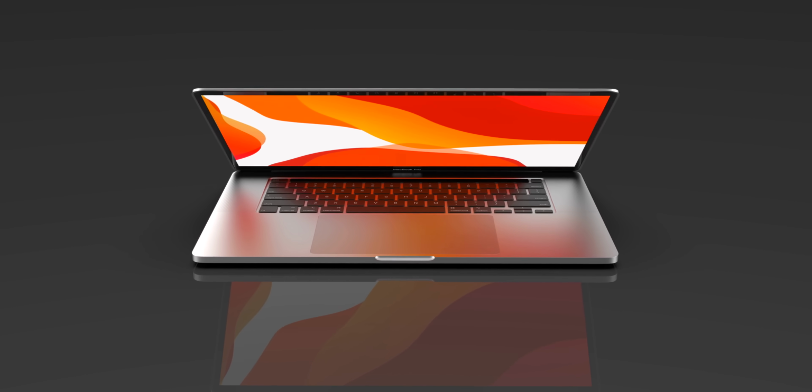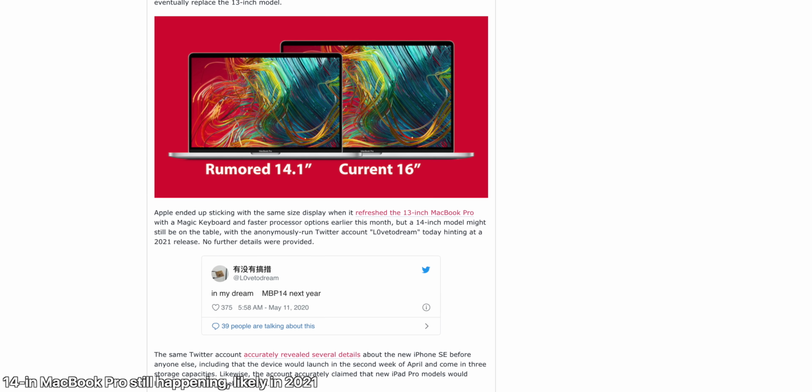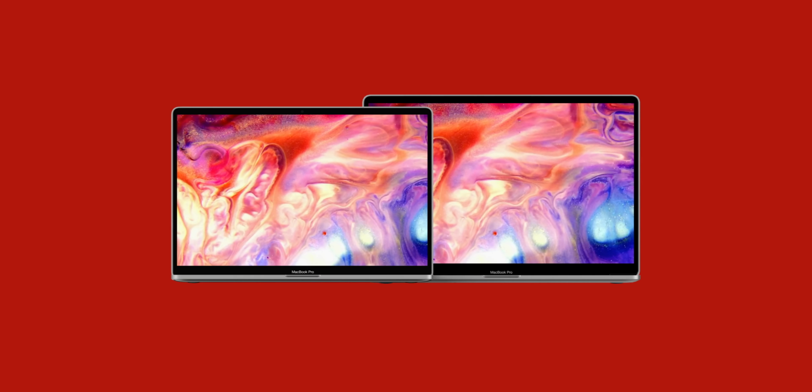And Twitter leaker Love to Dream, which has had a fairly accurate track record, is now predicting that the MacBook Pro 14-inch is coming, likely in early 2021. It's been pushed back slightly. The refresh we just saw in the 13-inch model, it's likely the last update to the 13-inch model before Apple switches over to 14 inches.